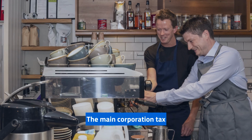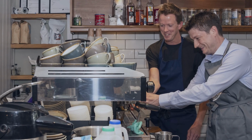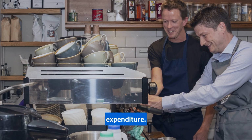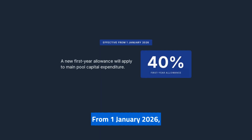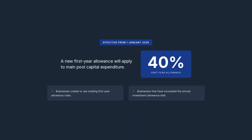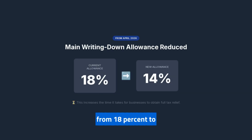The main corporation tax rate remains at 25%, and full expensing continues for qualifying plant and machinery. However, the budget introduces 2 significant changes for other categories of capital expenditure. From the 1st of January 2026, a new 40% first-year allowance will apply to expenditure allocated to the main pool, which will benefit a business which is unable to use the existing first-year allowance rules, or has already exceeded the annual investment allowance limit. In addition, from April 2026, the main writing down allowance will be reduced from 18% to 14%, increasing the time it takes for businesses to obtain tax relief on remaining expenditure.